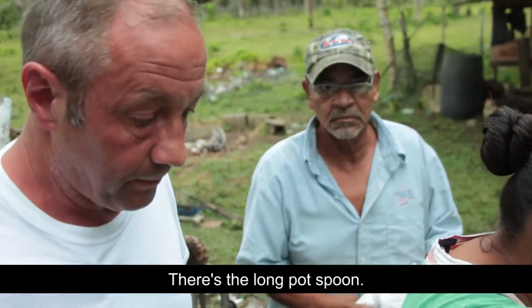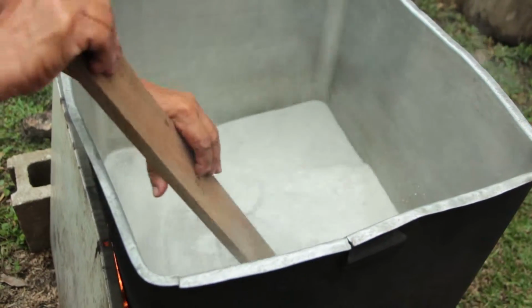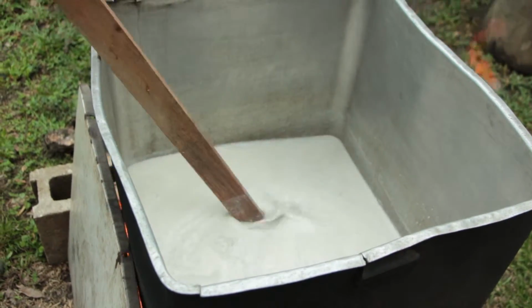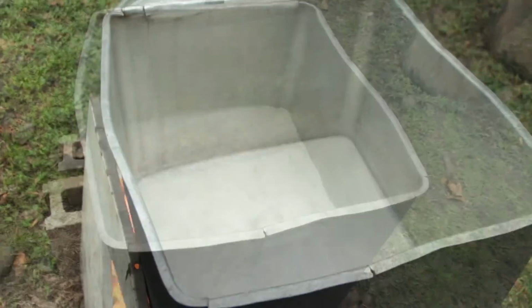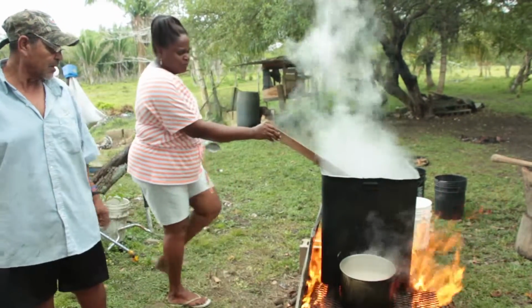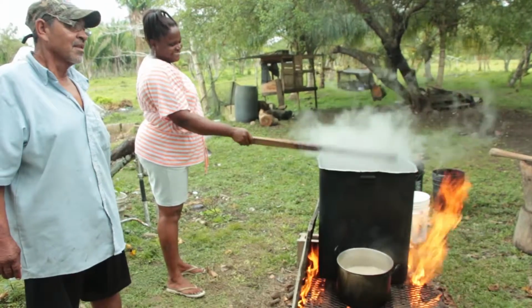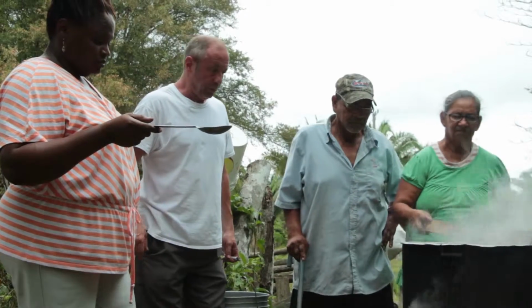There's the long spoon. Okay. Hear that? That's the sound of success. Is it okay to just add it? Yeah, pour it. A little more? That's good, until it comes up again. We've got to tame it. Yeah, it's like a monster. It can't be too hot. But I'll bet those husks will burn a long time.